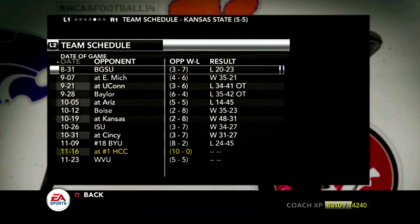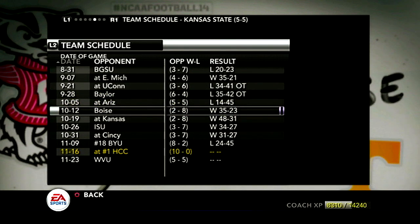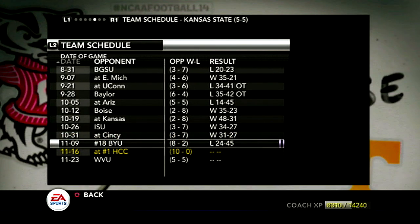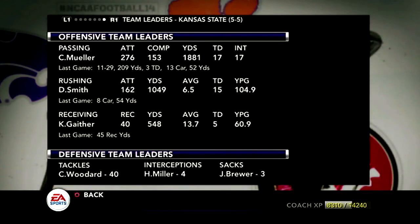As we take a look at some of K-State's wins and losses this season, they had some pretty close games against UConn and Baylor. Both of those games went to overtime, and unfortunately, they lost. That started a trend of 3 losses, including to Arizona, 45-14. But after that, they went on a 4-game winning streak until they met up with BYU, who we'll see next week in the season finale. They were defeated by BYU in a big blowout, 45-24.